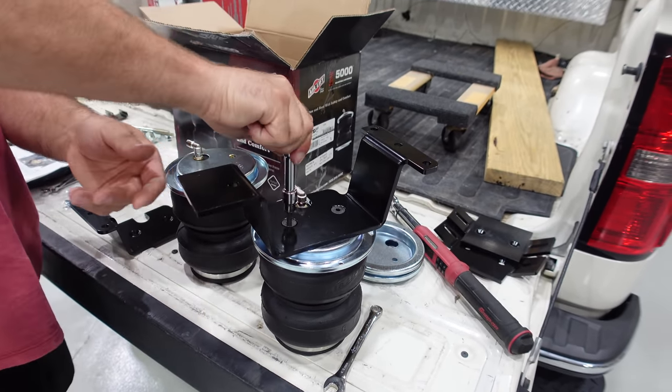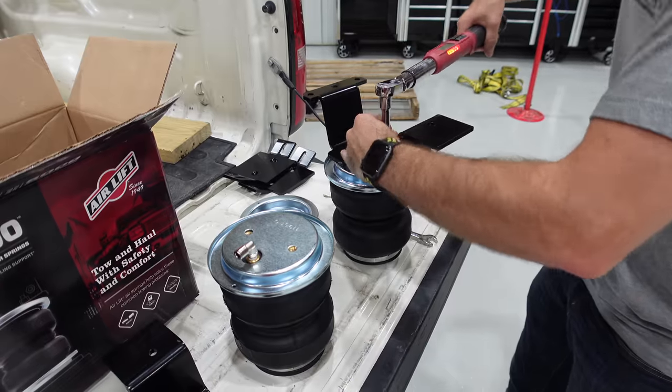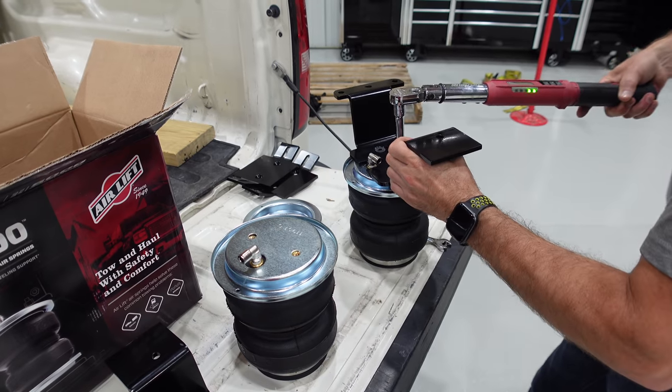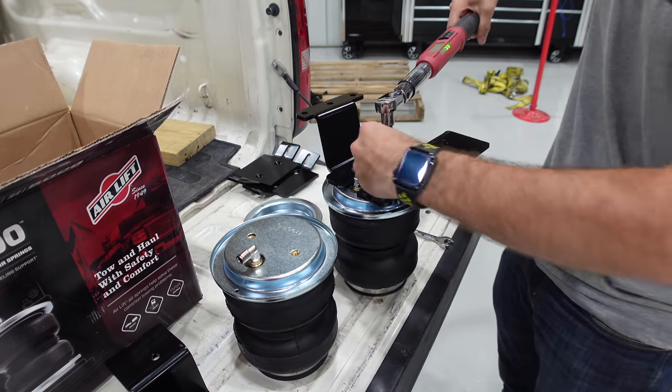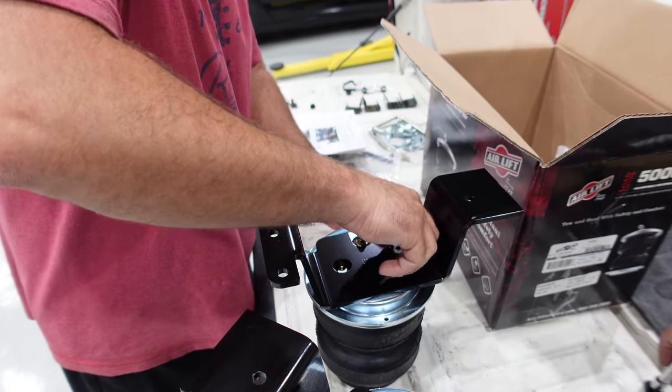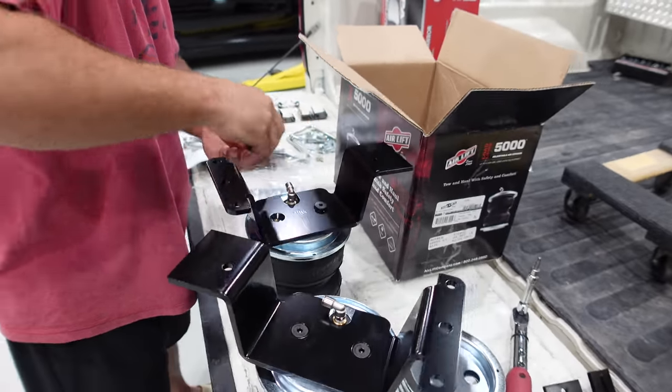Didn't say anything about Loctite. It sure doesn't. Look, it said 20 when I stopped, and it said 23 after, so I'm going with I was right the whole time. 20.4. This is more fun than doing all the other stuff they want you to do to the truck, so we just skipped all that junk and went straight to installing airbags.